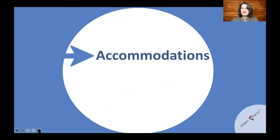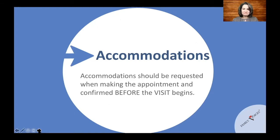Let's have a word about accommodations. As we mentioned, accommodations should be requested when making the appointment and confirmed before the visit begins. It's very difficult, as we will see in a few slides, to make an accommodation as the appointment is taking place. So please remember, when you schedule that appointment and before the visit begins, to mention any accommodations you or your family might need.